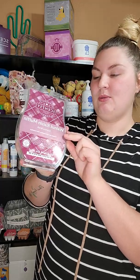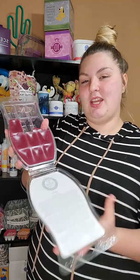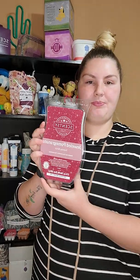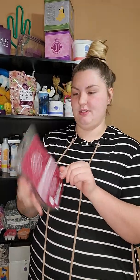This one is Walnut Raisin Muffin. If you love bakery, this one's so good. Like, the name was a turn off to me, but it's so good. And this one was last month's scent of the month. And then I also have Jeweled Pomegranate, which is November's scent of the month.